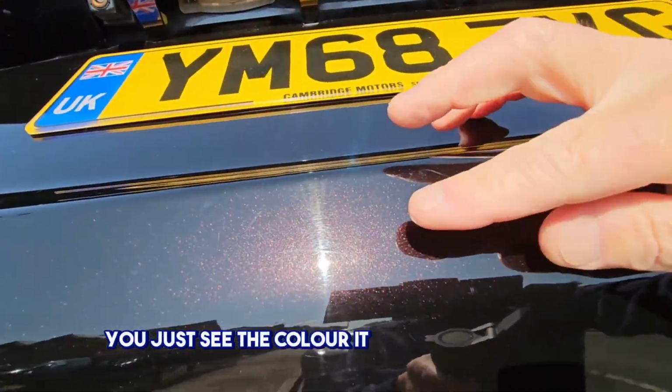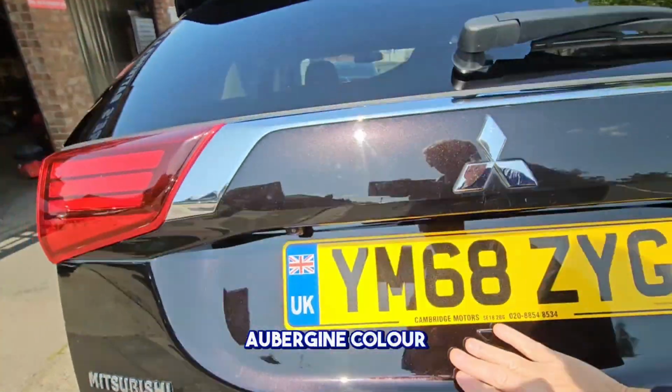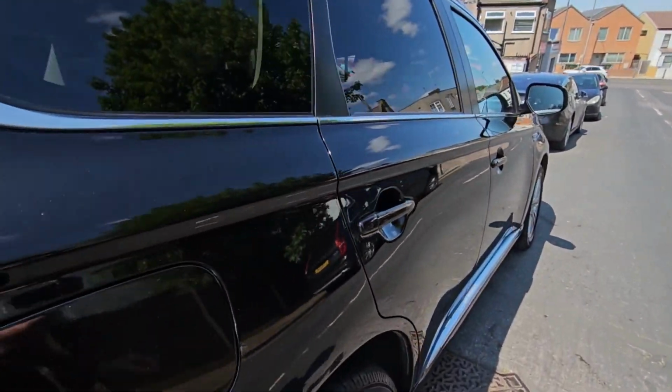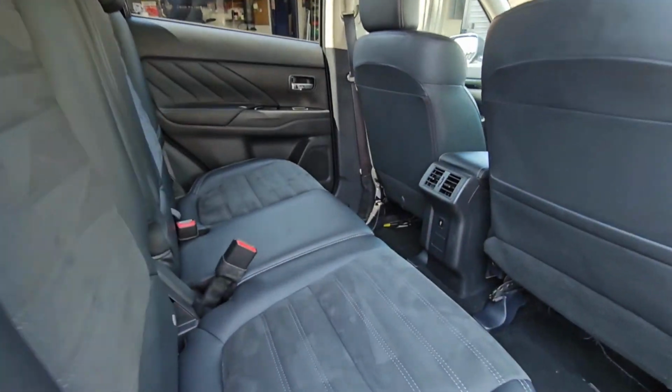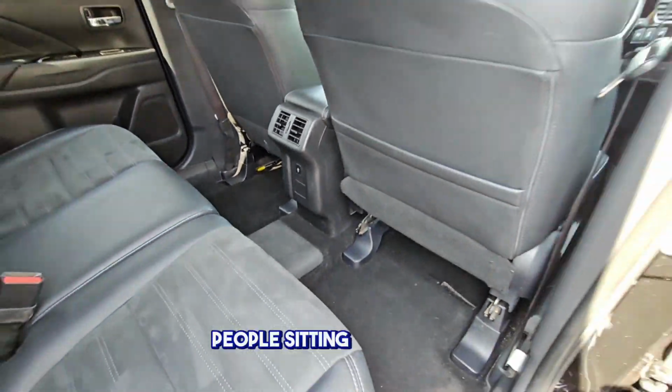You can just see the colour. It looks black, but it's like an aubergine, browny aubergine colour. Quite a nice colour actually. USB here in the middle for people sitting in the back.